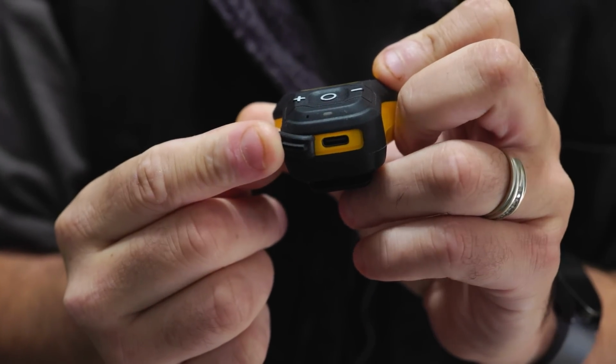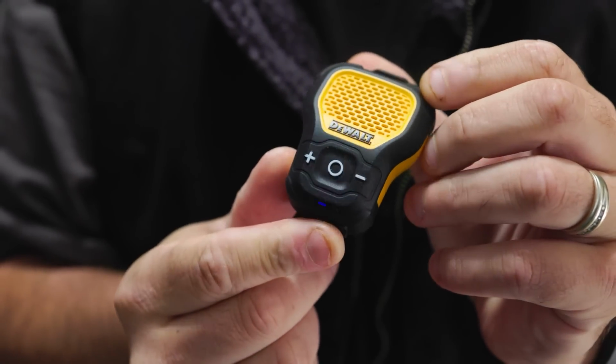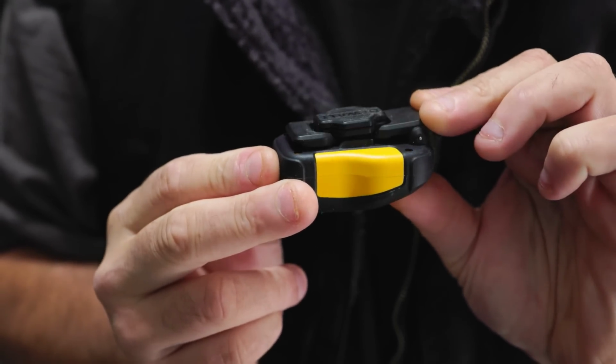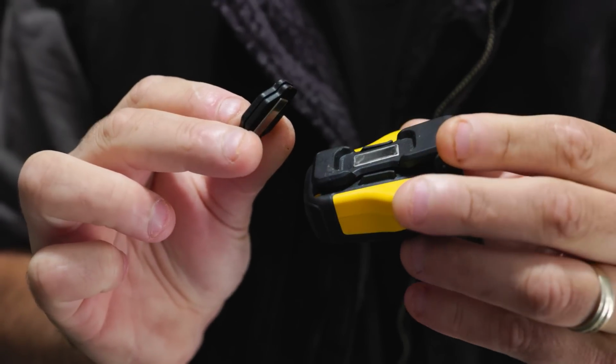And the best part about this is you do not need to be in the Dewalt battery platform to use this. It charges up using a C cord. It has an internal battery, so you're good to go. Anybody can use it right out of the package. All you do is charge it with the C port and the C cord that comes with it, and you're ready to go for hours. I love the magnetic clip on the back.